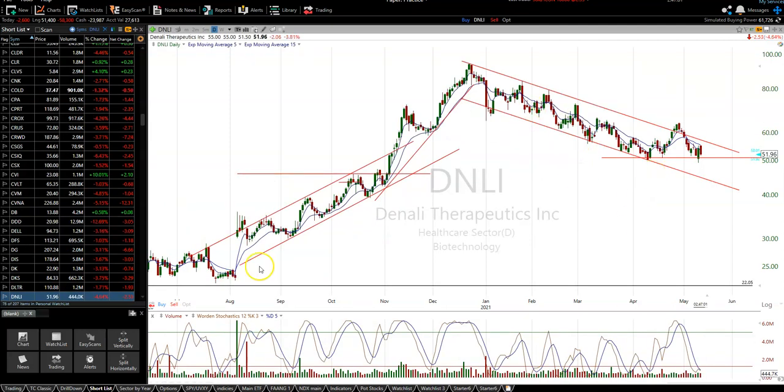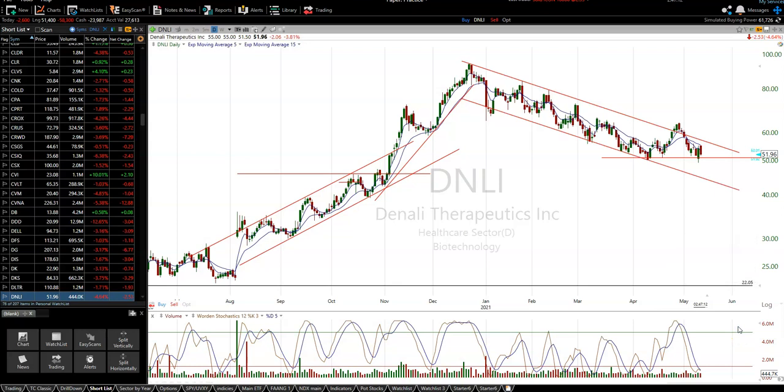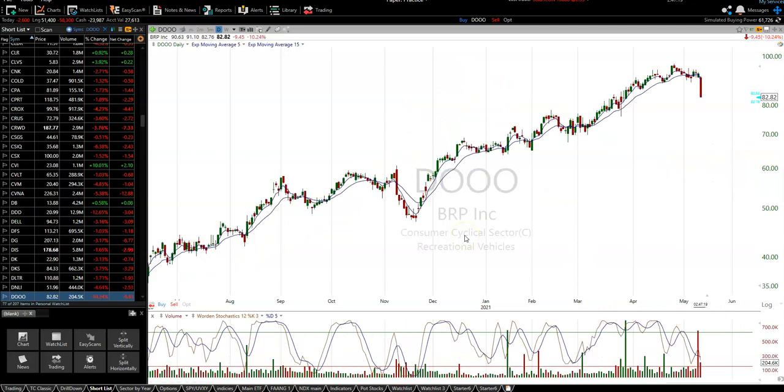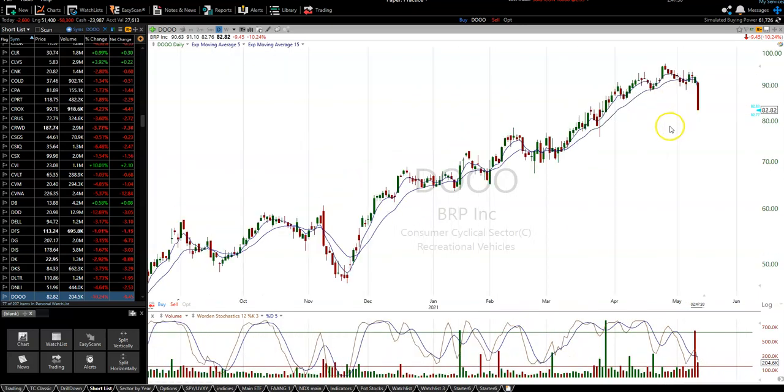This Denali also looks like a short in here under the 50. It's in a big declining channel. But not much volume, 450,000 only. D000. Look at that sell off. Needs a bounce.